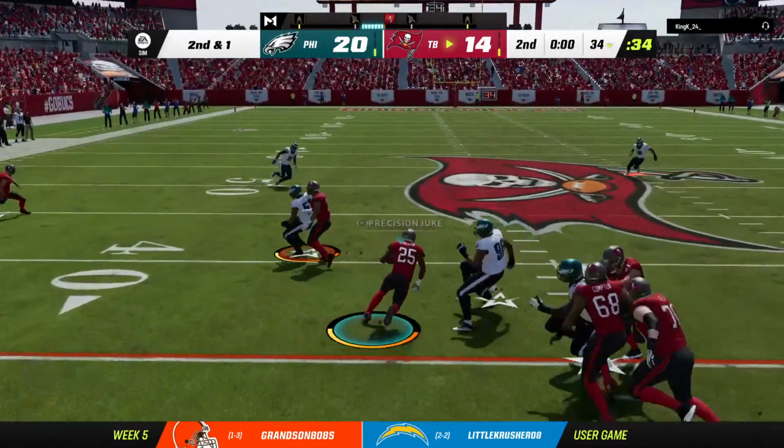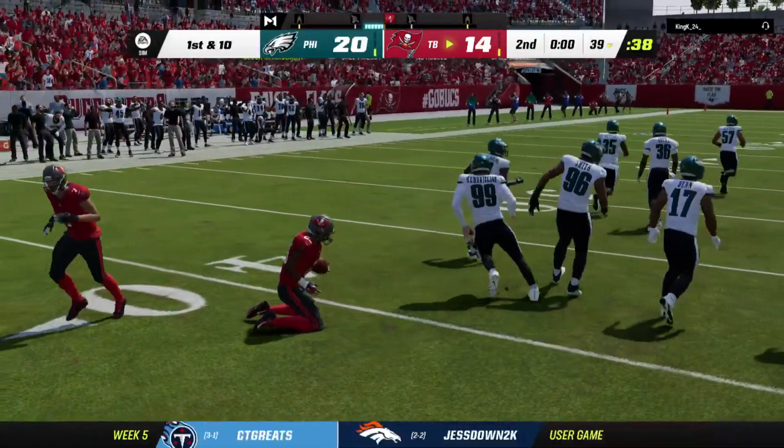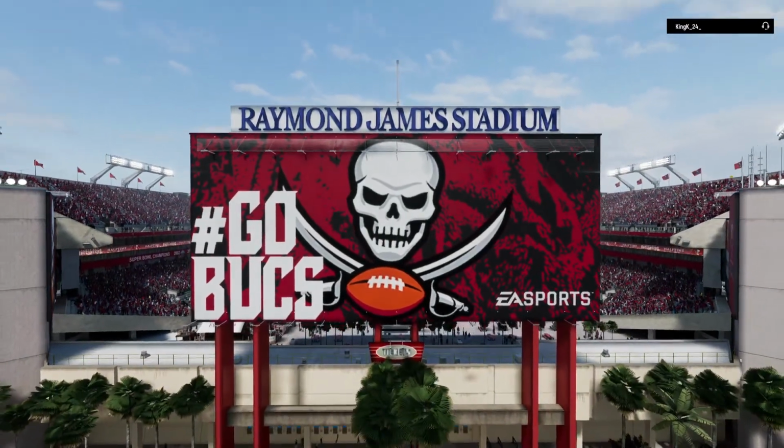They'll keep it on the ground again here. And he'll get it out near the 40 to the 39. So we have reached halftime in what's a 6-point game at the break.